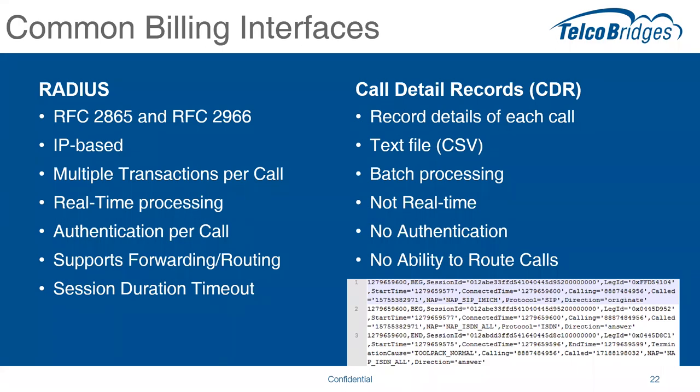And one of the more powerful tools is also this support for forwarding and routing. And again, I'll show you how this works in a little diagram in a moment here, along with a session duration timeout. So a billing system, for example, can say, you can call this number, but you only have so many minutes. And in a lot of prepay applications, that comes in very handy.